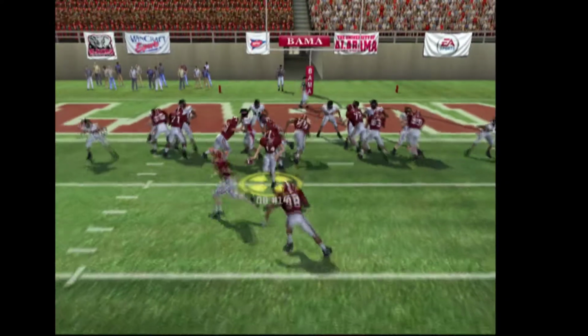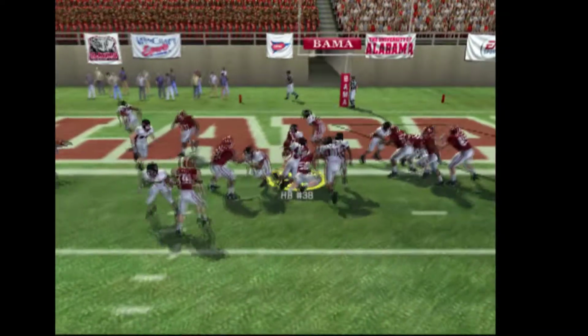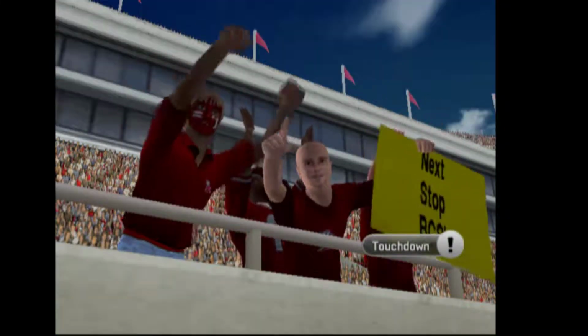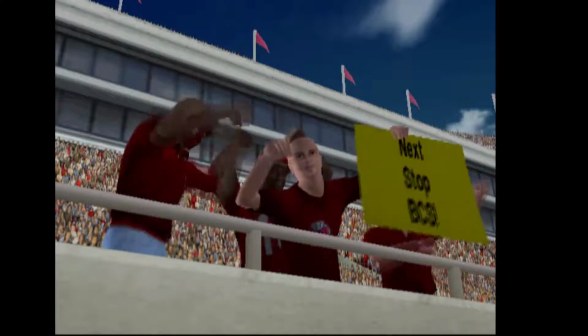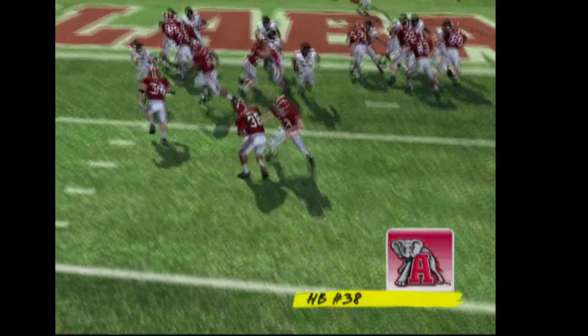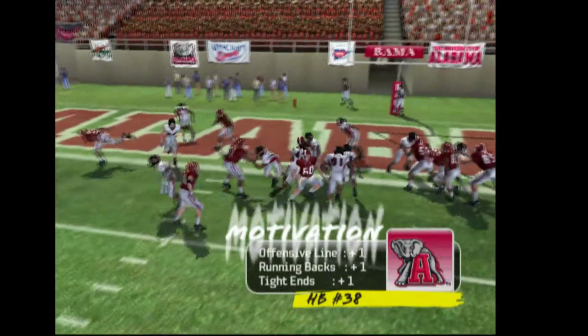Let's see if they can take this one in for six. They give to the tailback. And he gets the touchdown. Nothing complicated about that one, Coach. The halfback took it in for six. You're right. It doesn't have to be fancy to get into the end zone. It's a good action.